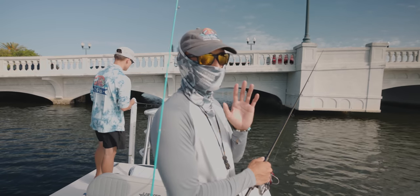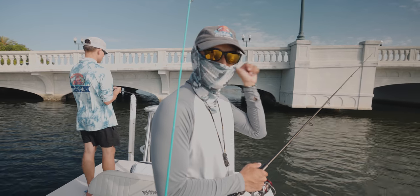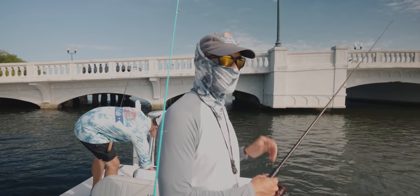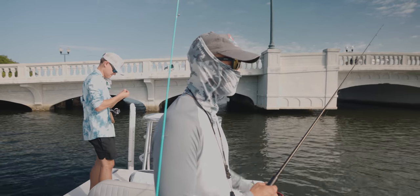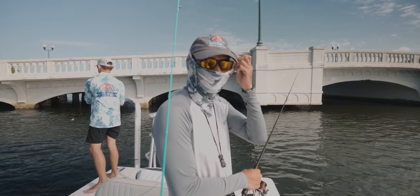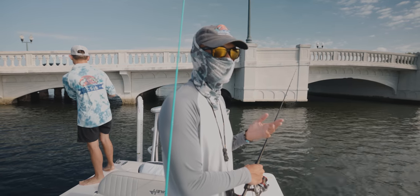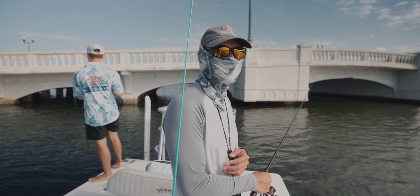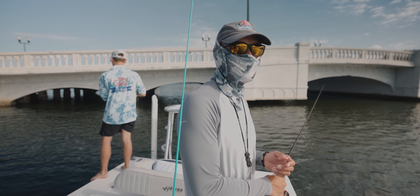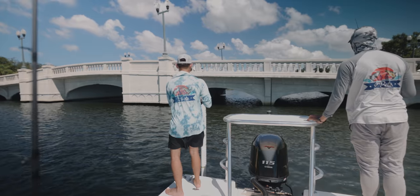If you were to fish for snook, then yeah, you might want something a little bit heavier. But this guy behind me here, he's been catching snook on the 1K. It all depends on what you're comfortable fishing with at the end of the day, and what you're targeting. If you're fishing for snook, me personally, I would go with heavier gear, like a 6,000 size reel, 40 pound class rod, something along that line.